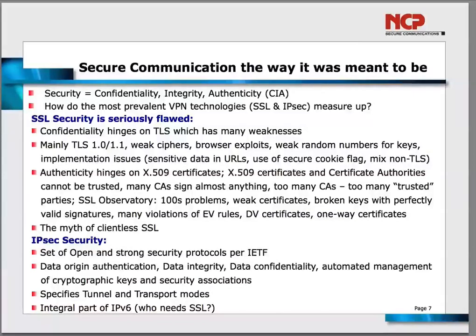Many violations of extended validation rules. The concept of extended validation certificates was implemented and released, but unfortunately, EV certificates are not really in wide use today. Then there is the unfortunate notion of domain-validated certificates. And then finally, the way certificates are used for authentication is as one-way certificates, whereas a real PKI implementation would use two-way certificates, right?